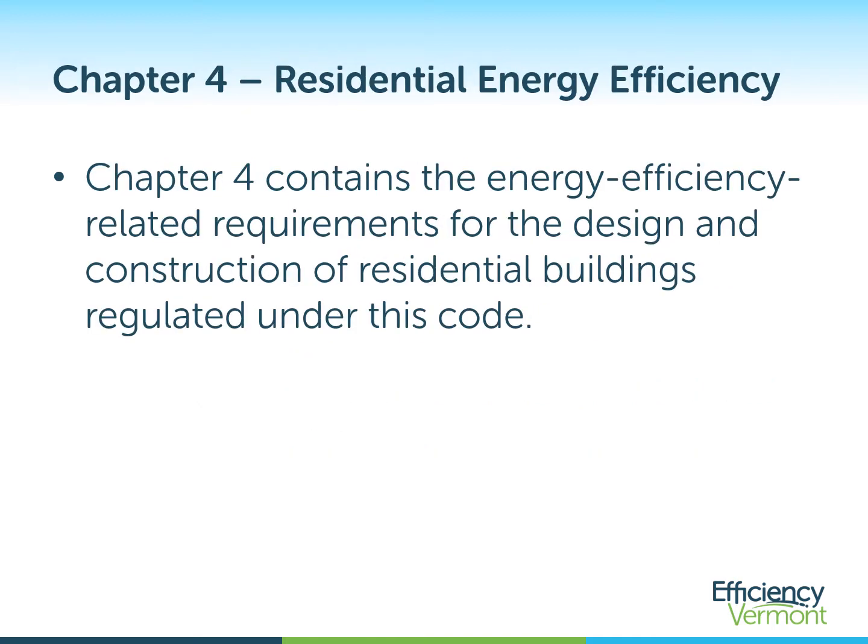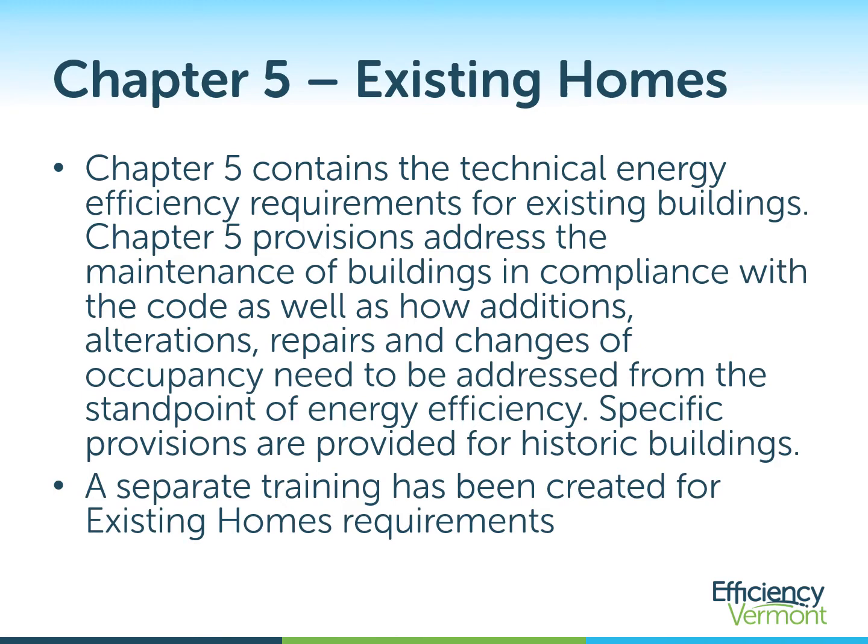Chapter 4 is the main heart of the code, residential energy efficiency. This chapter covers the full energy efficiency related requirements for the design and construction of residential buildings. So this has all of the detail that we're going to cover in this session as far as the individual component requirements and compliance methods. And finally, Chapter 5 covers the requirements for existing homes. As I mentioned, a separate training has been created that will cover in detail the existing homes requirements.